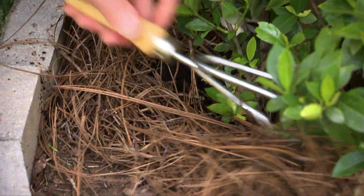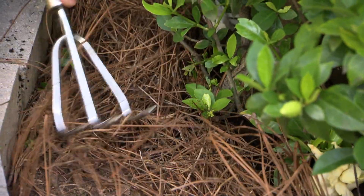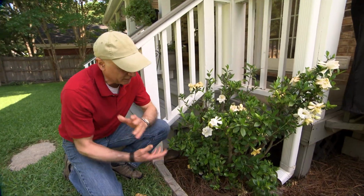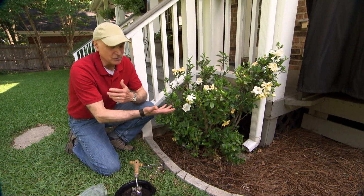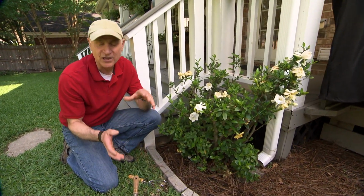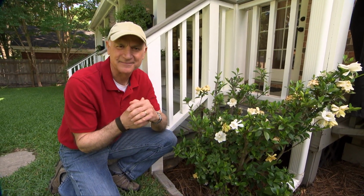And then, of course, you want to rake the mulch back just to protect the soil and keep the weeds down. If you do that, really just for a plant this size, maybe once a month, you'll get a much healthier plant with many more blooms. And by the way, if you don't have coffee, you can also use used tea leaves. Just be sure to take it out of the tea bag first.